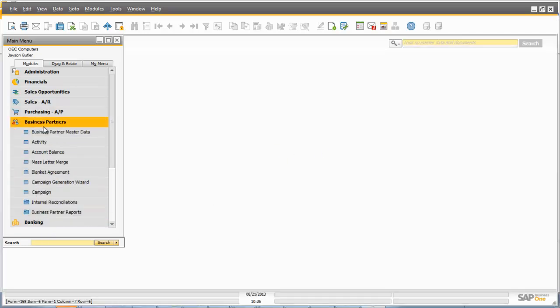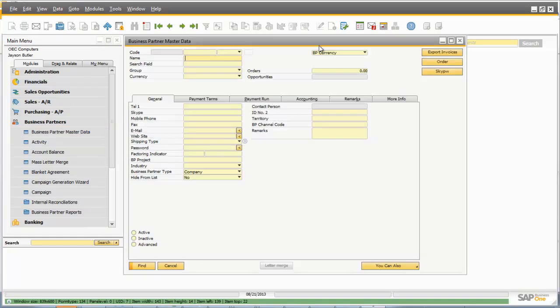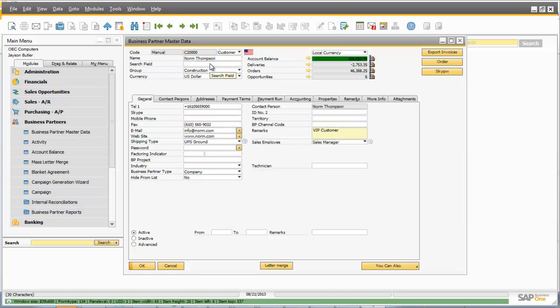So the next thing I want to show you is a new functionality that we have in the system, which is basically an EDI solution. So part of our universal functions is export and import files. So it basically serves as an EDI solution. I'm able to export into XML or any other file and import from any other file. So I have here Norm Thompson. And for example, I did here some kind of an EDI or an export of his invoices into XML.